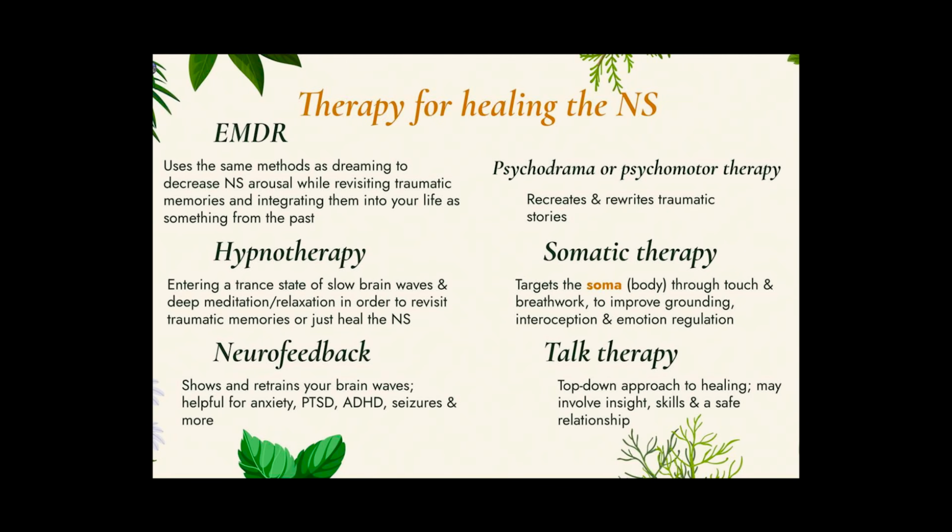Neurofeedback is very helpful for things like anxiety, PTSD, ADHD, seizures, and more. So this is focusing on specifically retraining your brain waves to be in a state that is more helpful to you. Basically, your brain at any given moment is in either faster or slower brainwave states. Some people tend to be stuck in really fast waves, like people who have experienced trauma and anxiety disorders. Others tend to be stuck in slower brain waves. It really depends, but neurofeedback can help with that.